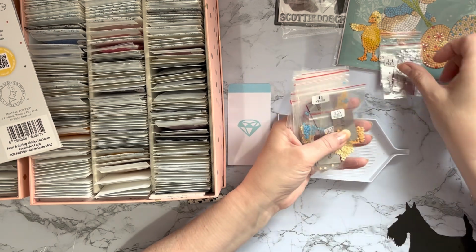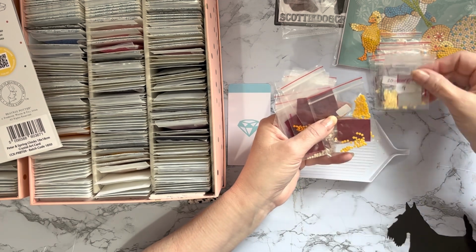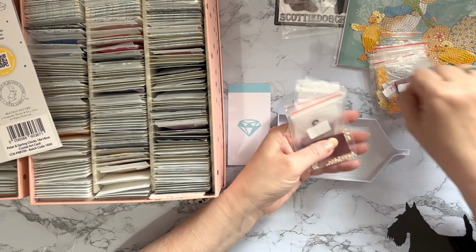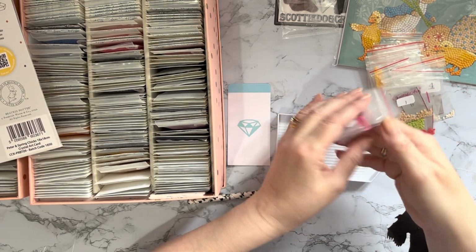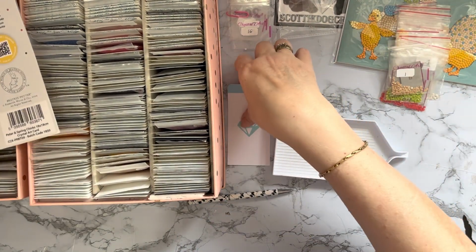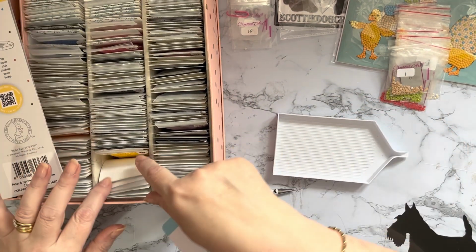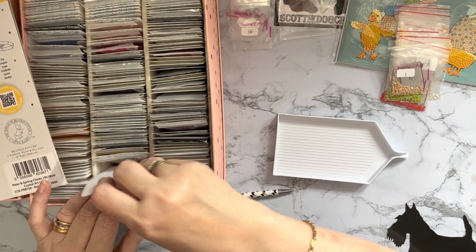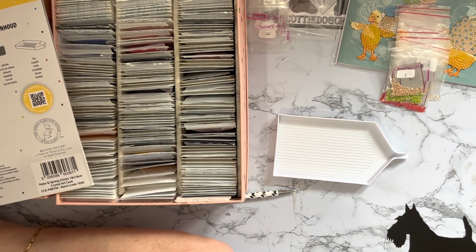So 15, 14, 13, 12, 11, 10, 9, 8, 7, 6, 5, 4, 3, 2, 1. And this is another pack of 20 that I've put together. So we'll get this started. Right, so which number? 437 on this one. So we're starting quite high up in the numbers on this one. 436, 437. Just scoop this across.